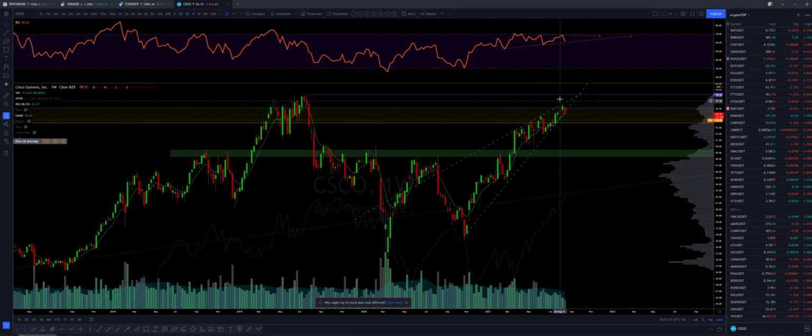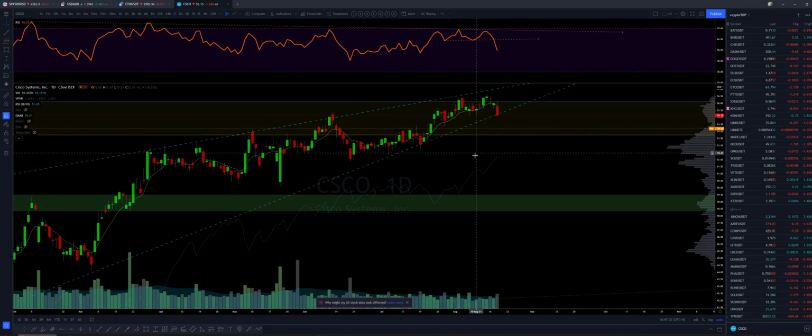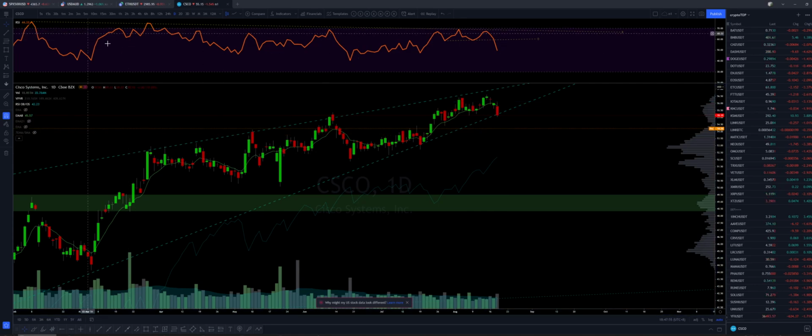I'm seeing that we are breaking down out of this rising wedge, so we've got to be careful here. And we're opening already, breaking down. For me, on the daily, you've got a lot of action here, so there's going to be a support somewhere here, for sure. Especially here, because look at this high volume node over here.